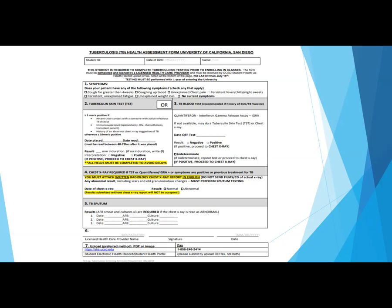As complete as you can get this form, and you need to probably check that your healthcare provider is ticking all of the boxes. The less back and forth we will have to go, the quicker we can clear you. So once you've moved past the symptoms, you need to choose either a tuberculin skin test, sometimes called a PPD, or the blood test, which is a QuantiFERON or T-SPOT, or it's sometimes also called an IGRA, depending on where you're coming from. So you pick one of those.